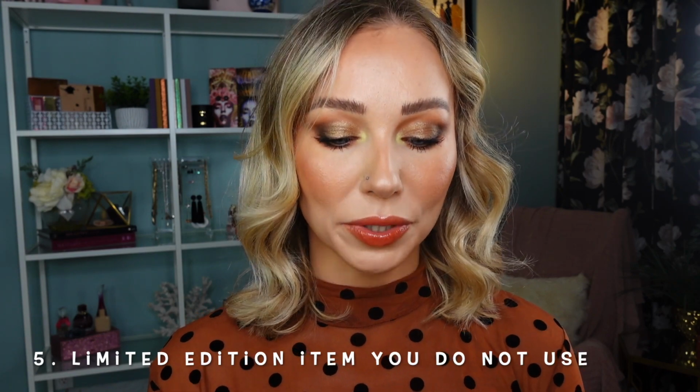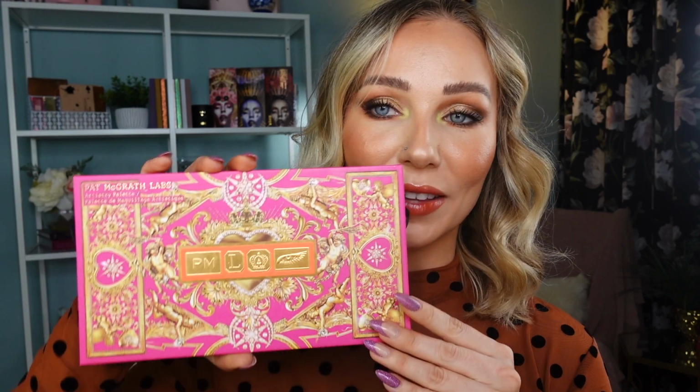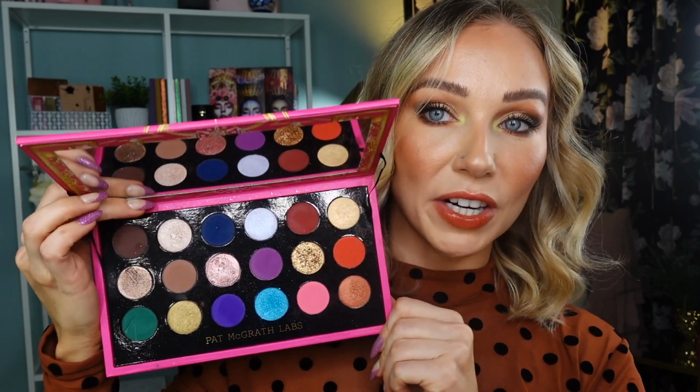So question number 5, a limited edition item you do not use. This is kind of a big one, literally and figuratively. This is a Pat McGrath Celestial Nirvana eyeshadow palette. This was a limited edition eyeshadow palette from Pat McGrath this last holiday season. This is ginormous. It's a very heavy palette.